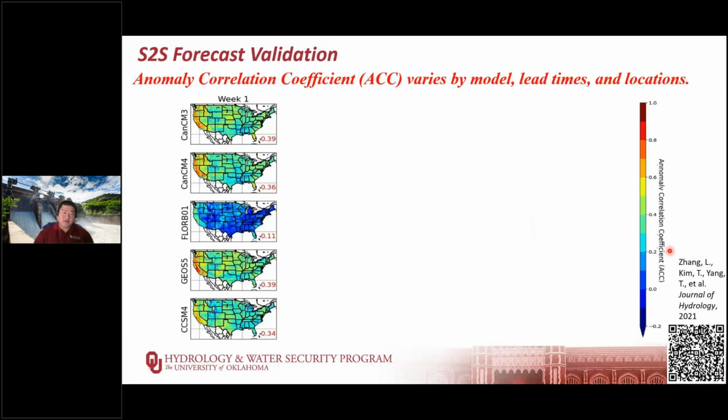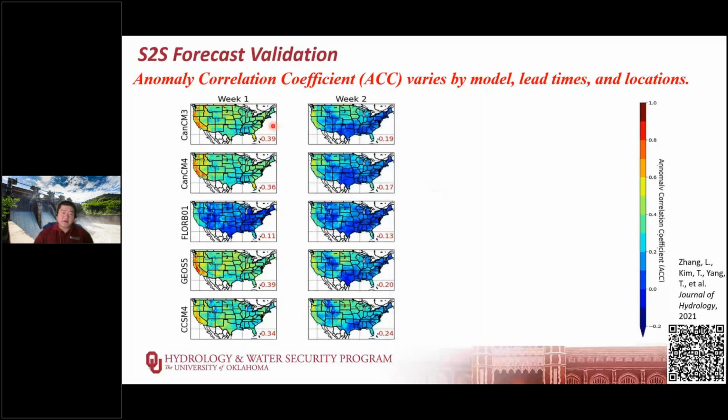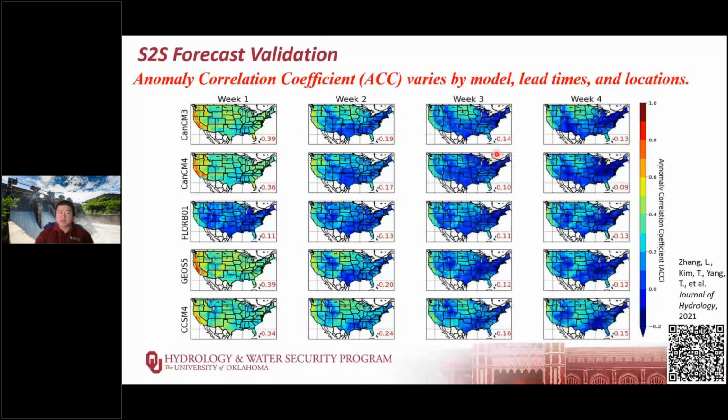We also evaluated the anomaly correlation, ACC, for different models, and we see very similar things. From week one, the ACC value can start at 0.3 or 0.4, and quickly reduces to 0.1 after 2 to 3 weeks. So the forecast skill also decreases quickly after 2 weeks.